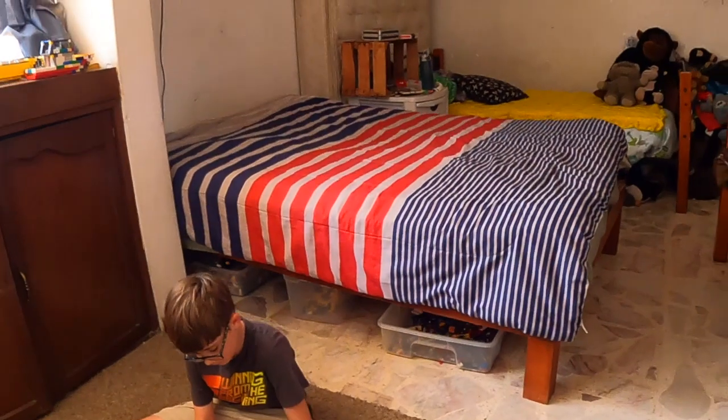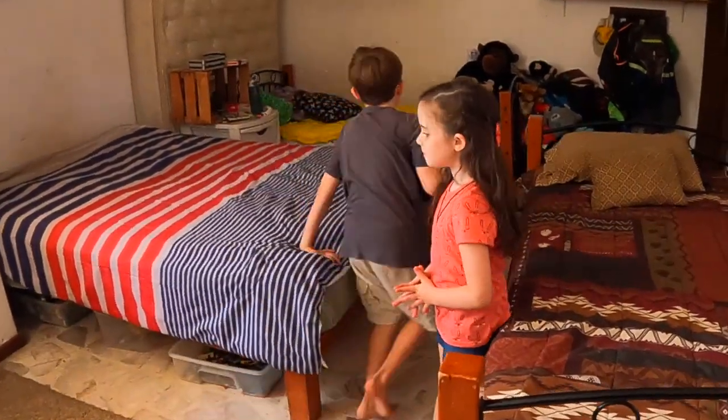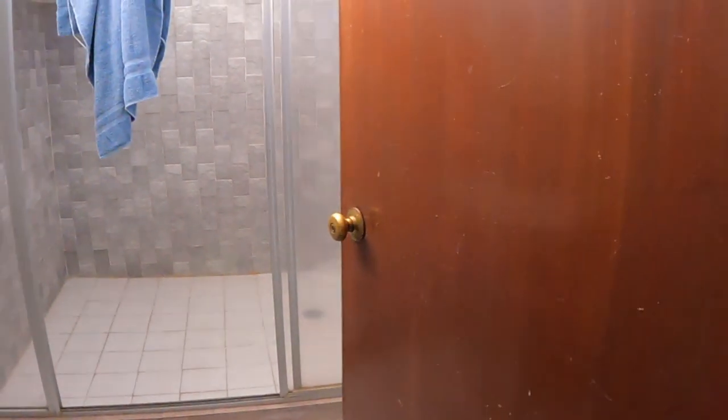Alright, what bed is yours? Oh, my bed. All 3 of the boys sleep in this room. Thankfully, it's so big. This is my bed. That's Micah's bed. This is Noah's bed. And this is Caleb's bed. And they have their own closet and their own bathroom.